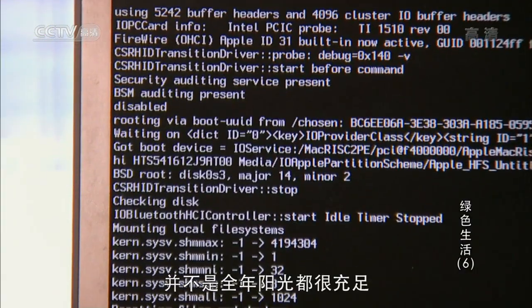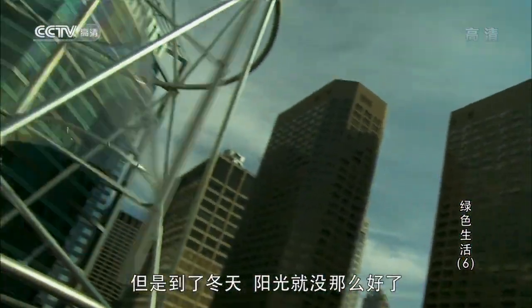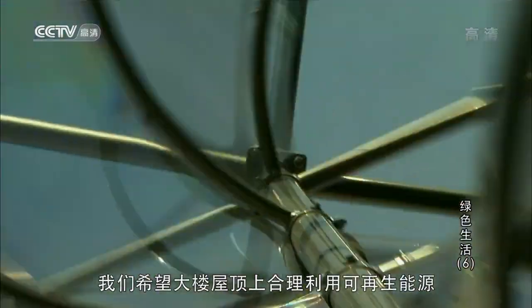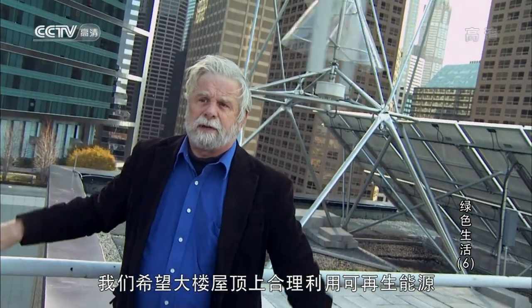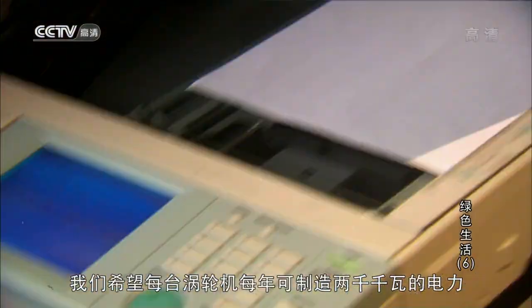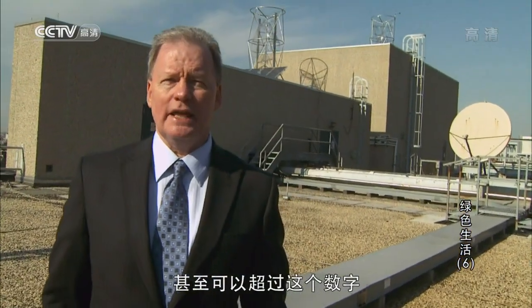Okay, but we already have solar power. Why do we need wind? This roof has almost a 50-50 balance between very good solar days in the late spring, summer, and early fall, and then lowered solar value in the winter. But in the winter, you have very high winds. So we look to this interesting balance to end up leveling out the renewable energy delivery to the roof of the building. As soon as we're making it, we're using it. We're hoping to get 2,000 kilowatts a year each turbine, but we're kind of breaking new ground here, so maybe we'll get lucky and make more than that.